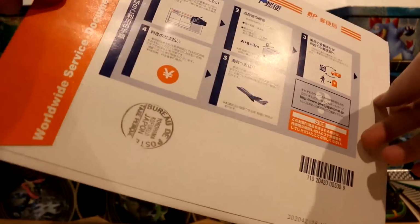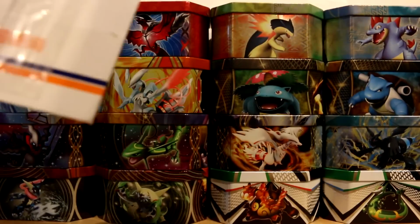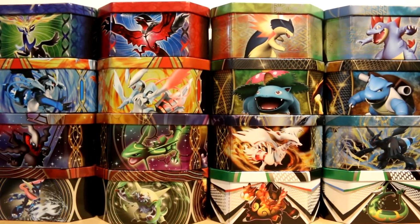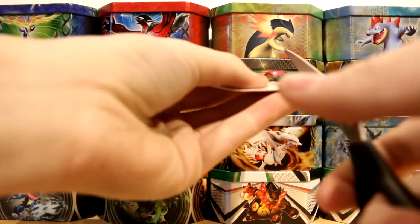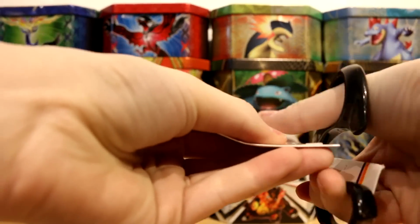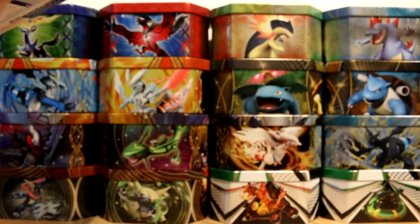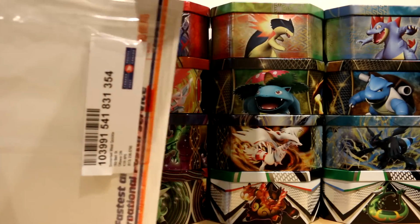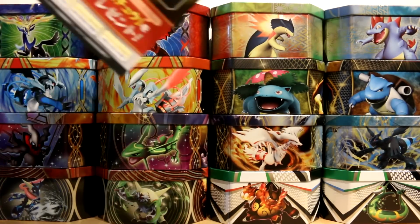We have a package all the way from Japan. So let's open this up and find out what the first card of our Pokemon Card Showcase will be. This is a really, really nice card. All right, let's open this up. Ooh, what is this?